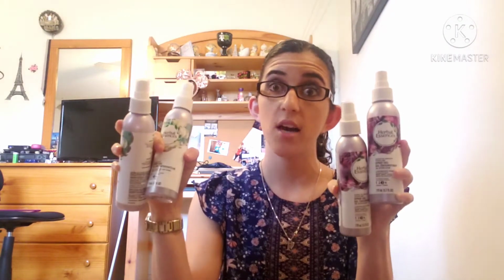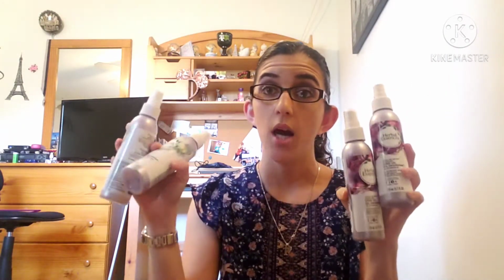The next thing I used up was some of these Herbal Essence Spray Gels. I used up about 4 of them. Yes, 4 of them. And I love this stuff. You can only get these at Walmart, so when I need these, I pick them up.